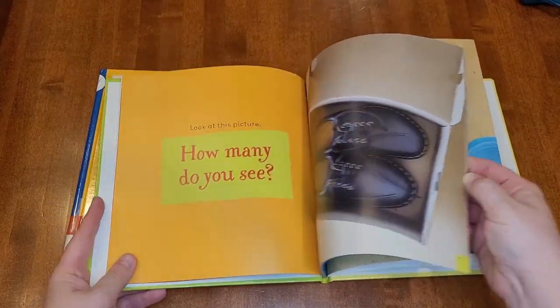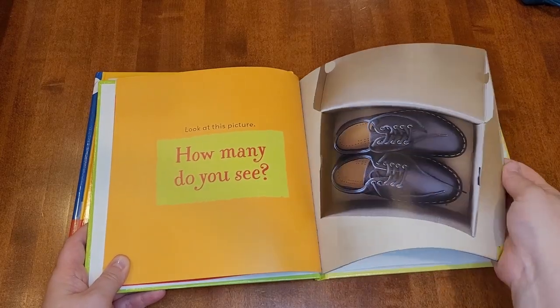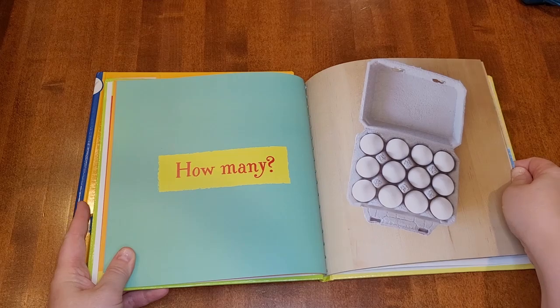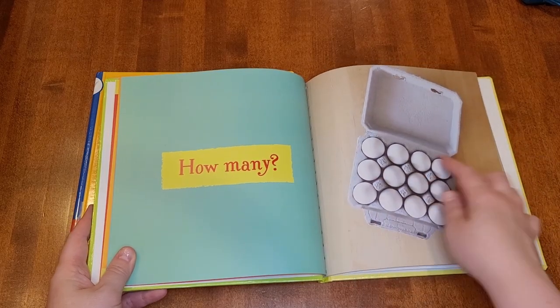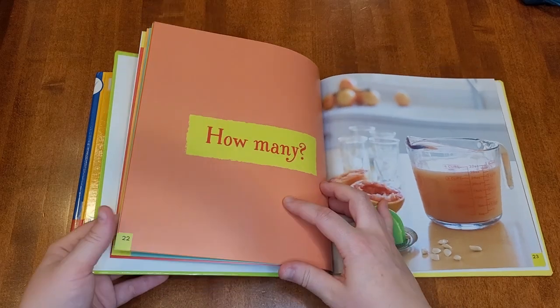We check these out a lot. They're very open-ended. So how many do you see in this picture? And you can count whatever you want. And so all the pages are set up like that. So you could count the eggs, you could count the spaces in between the eggs, you could count the holes. It just is up to you.